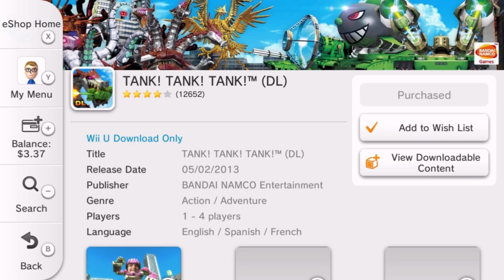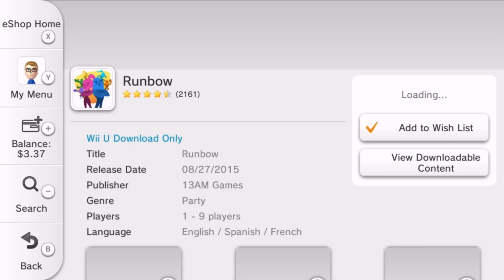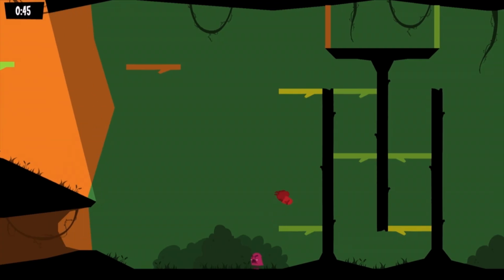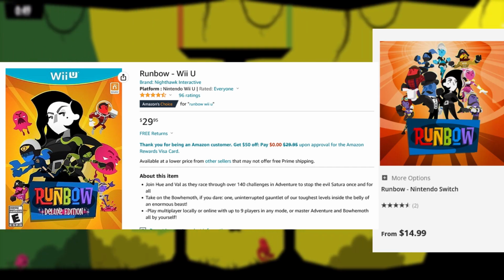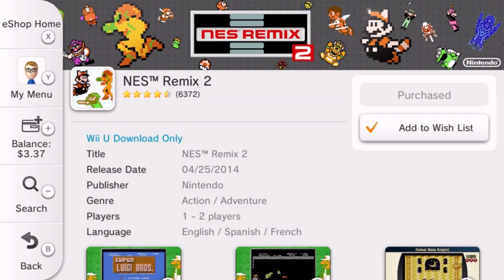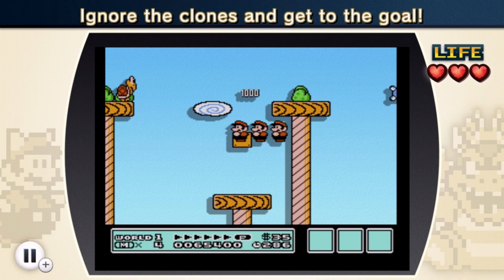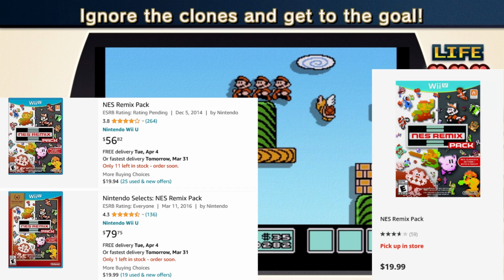Now for the last 4 things I got for the Wii U, not counting the download of Tank Tank Tank. Runbow was on sale for about $3. Even though I could get this for other consoles, seeing the results on both GameStop and Amazon gave me at least a $13 positive. NES Remix 2, $10 on the store, and at least $20 on Amazon. GameStop was a no for me.